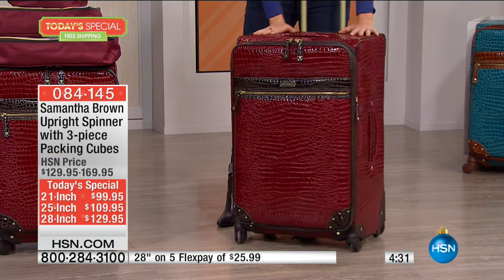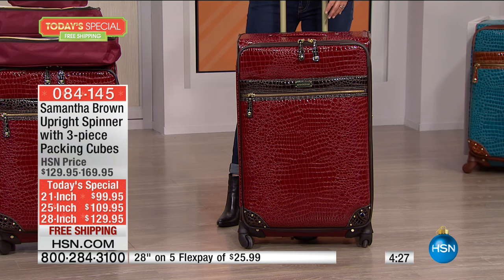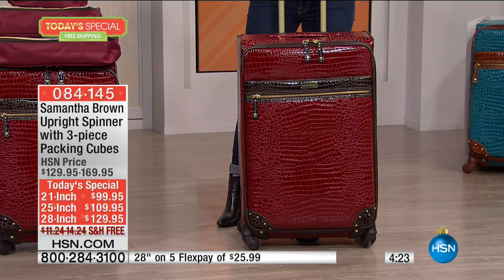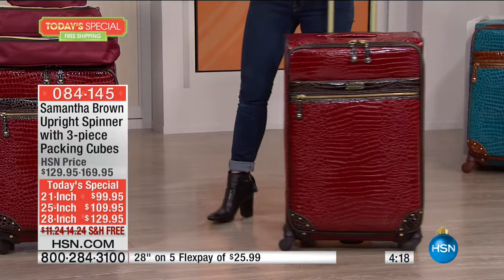So this is perfect, I say, for the couple who's going on a cruise. If you've got a few bags that just don't work, get rid of all of them and go for one big, simple bag. This is a simple solution, or this is extremely family-friendly. My husband and I actually travel with two of these with our four-year-old twins.